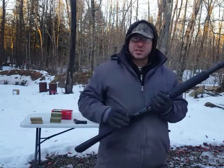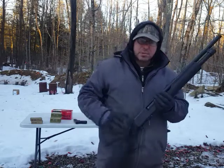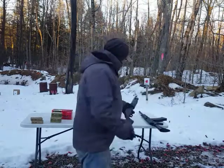And also the safety on this, because it's got that sliding safety that goes back and forth, people a lot of times will forget to turn on and off. So there's some things for you guys to think about.